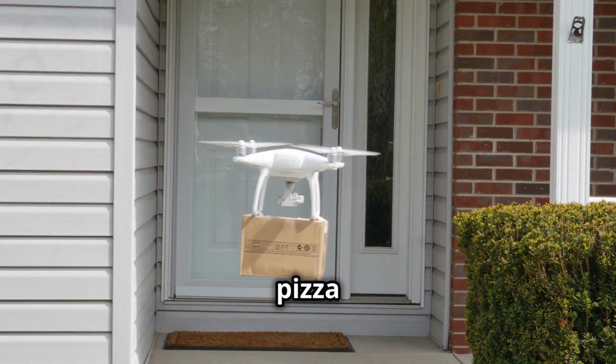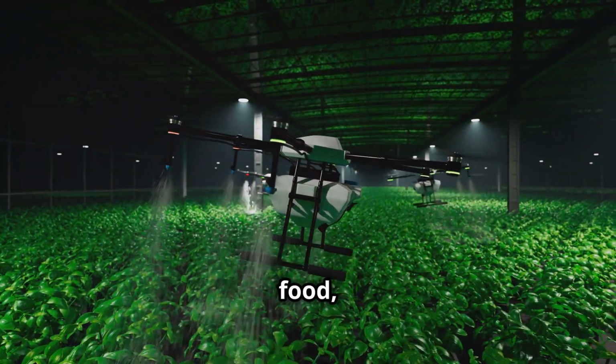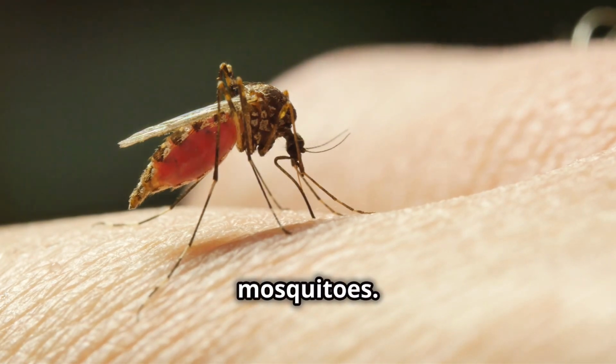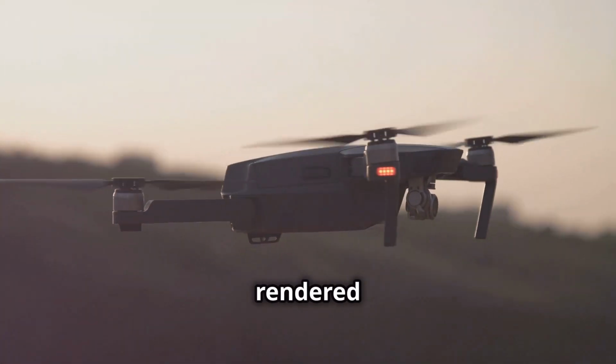Drones aren't just for pizza anymore. Imagine a swarm of drones buzzing around, not to deliver food, but to fight disease. This is actually happening with sterile male mosquitoes. Here's the deal. These drones carry male mosquitoes that have been rendered infertile.